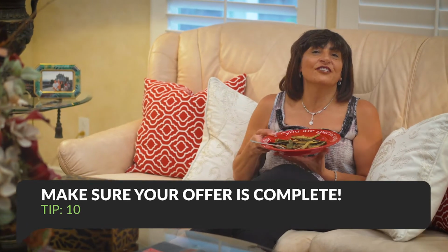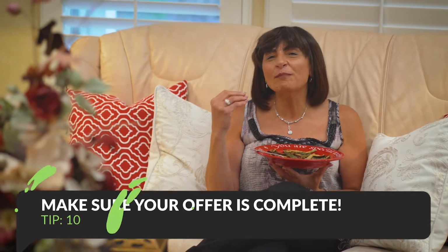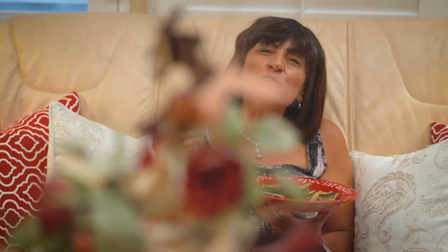Tip number 10, make sure your offer is complete. Actually, this tip is for all my colleagues. Double check your work. Make sure the buyer's name is accurate. Make sure the seller's name is correct. Your financing is correct. You really do not want to look like your offer is not complete in a competitive market. And with that, you guys, those are the 10 tips to get your offer accepted.